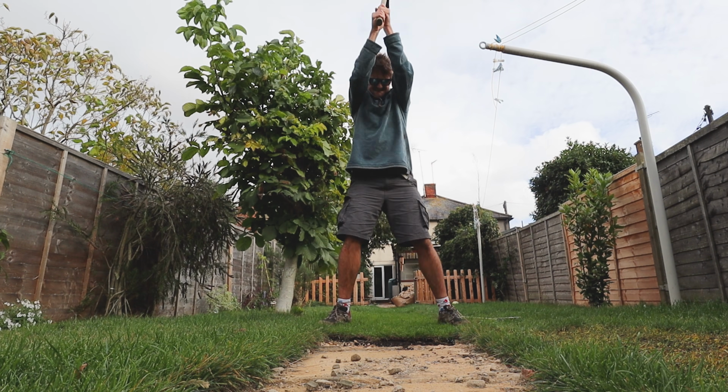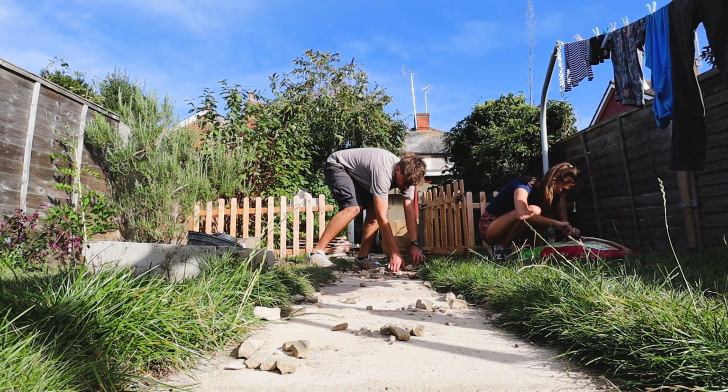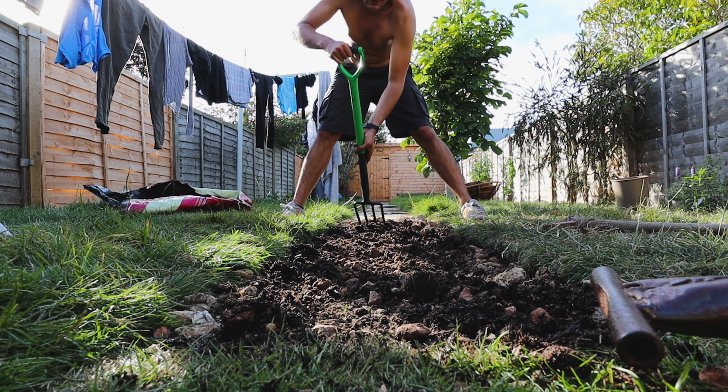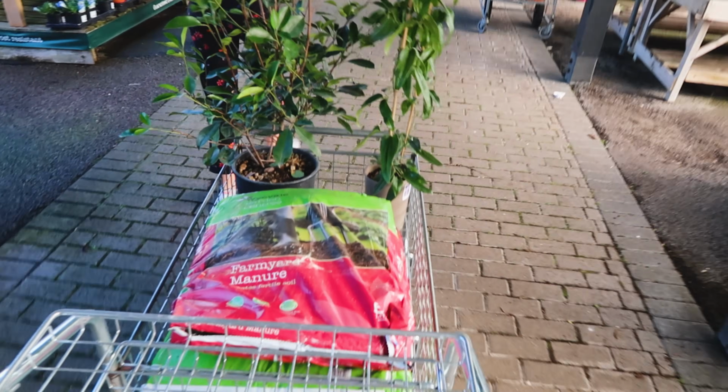And as for the paving slab path, I dug this out. Our garden was already quite narrow without having a pathway through the centre of it. Other than this, the garden was kind of a blank canvas. So without much planning, we just got to work, digging some flower beds, planting some shrubs.